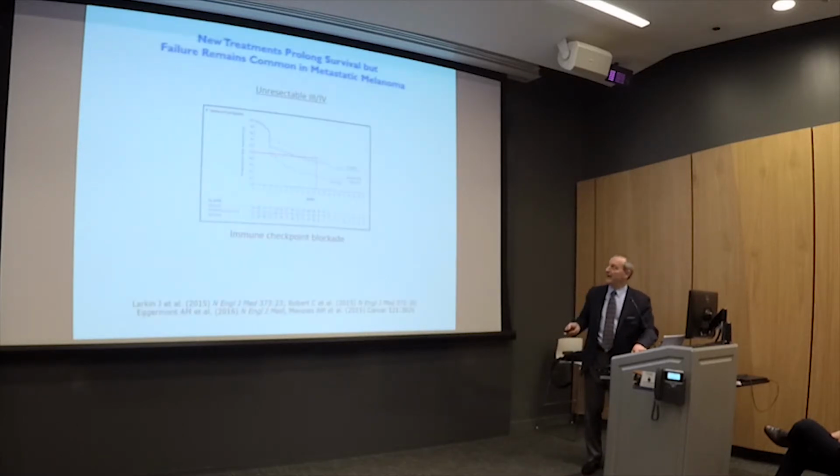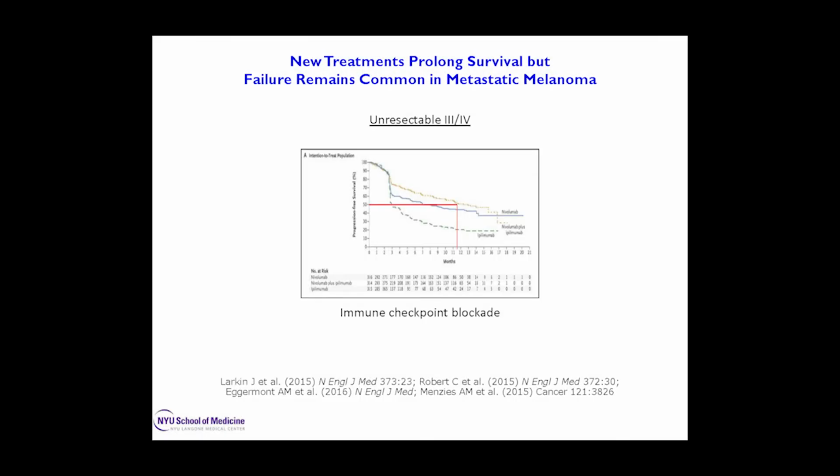And you can see here, this is ipilimumab, Kaplan-Meier here. You can see there was some improvement over placebo, which is not shown on this graph. But when you add nivolumab, the PD-1 blocker, you can see an improvement in progression-free survival. If you combine Ipi and Nivo, then you get even more improvement, but that's much more toxic. So people are trying to figure out who should get that combo versus the single agent. How can we get rid of toxicity?